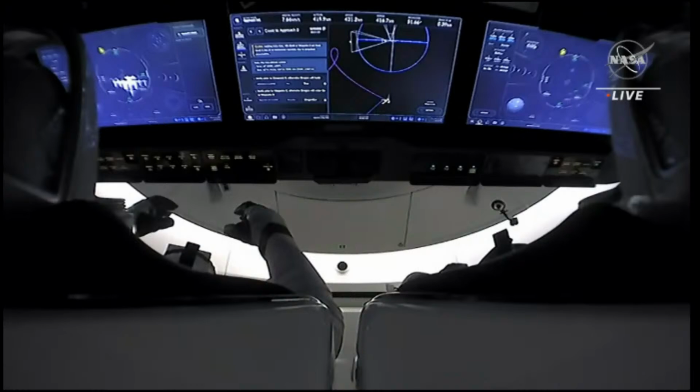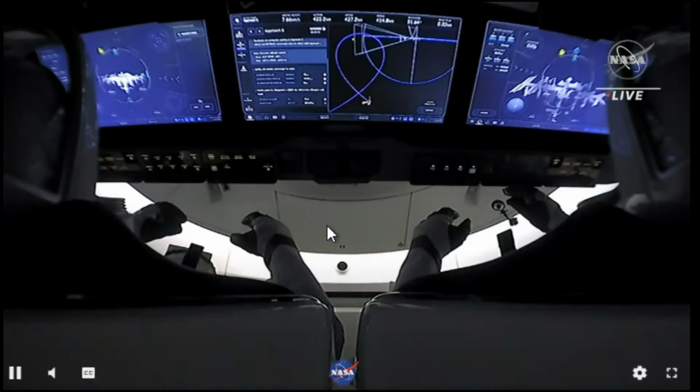And again, the plan will be to, as of now, proceed past waypoint 1 and pause at waypoint 2, about 20 meters.